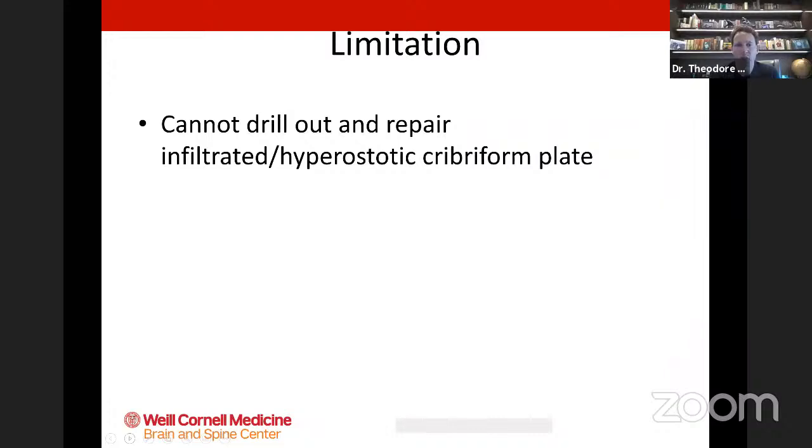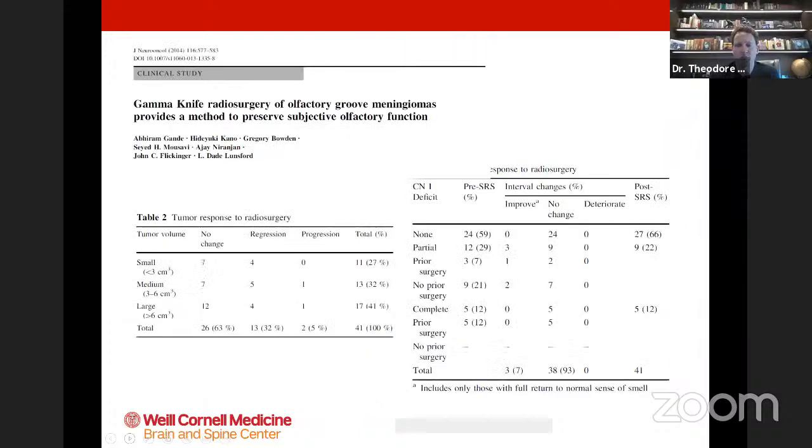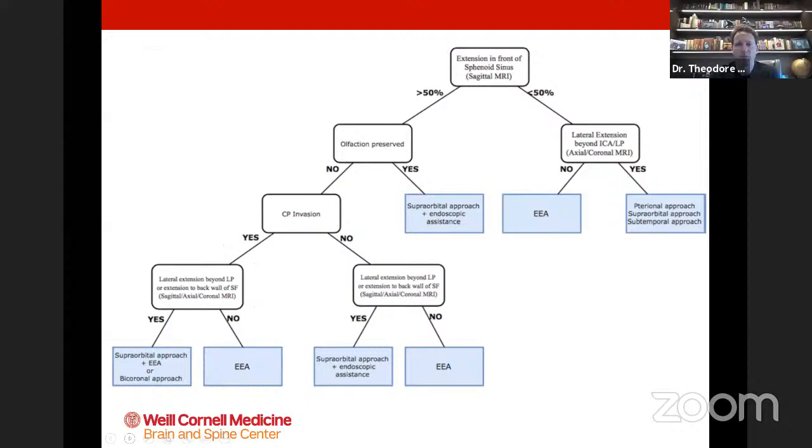But you can't drill out the cribriform plate, so you have to know that. But you can treat that with SRS, and it responds very well. Or you can go in from below if there's extensive bone involvement and do an endonasal approach. Gamma knife works well for olfactory groove meningiomas, residual tumors, 95% tumor control, and the rate of deterioration of olfaction was 0% in this paper.